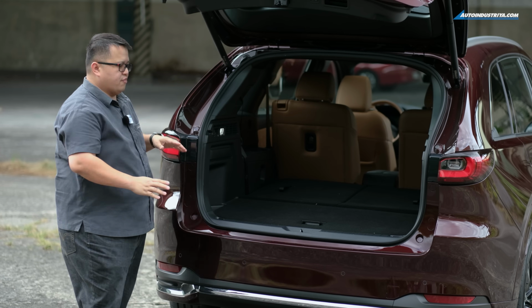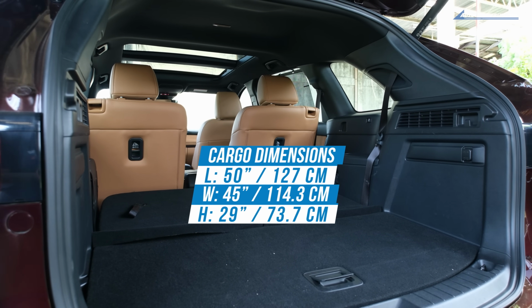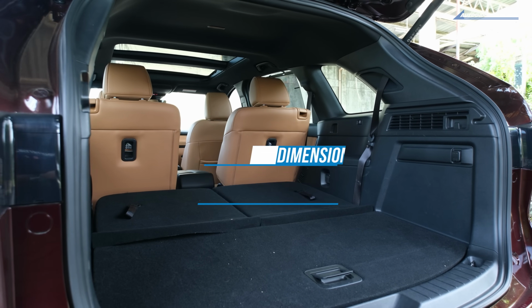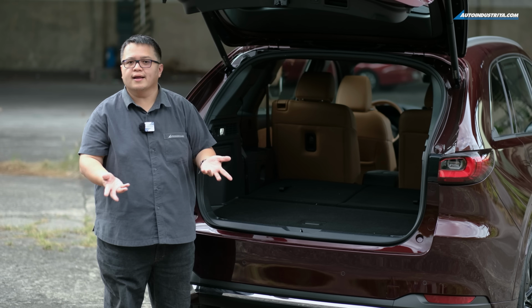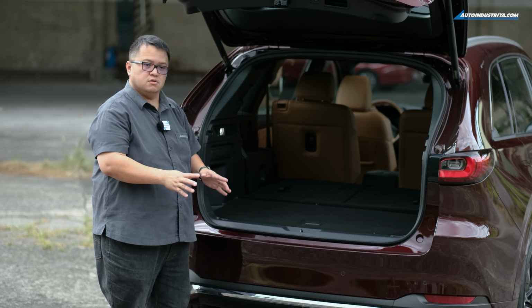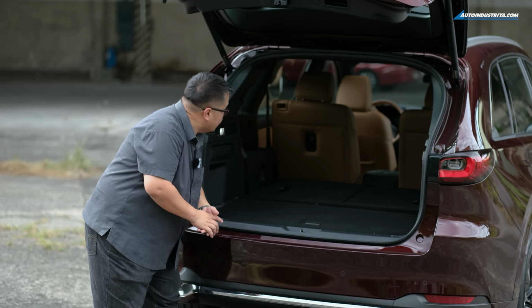And when you do that, the space goes up to around 50 inches, and then the width there is about, I think, 45. The height is about 29 inches overall. It's just kind of surprising that Mazda didn't put in a power system to be able to do that. I mean, again, this is their flagship. We would have expected that they would have gone for something a bit more motorized in some of the things here. You do have hooks here, 12-volt outlet here, light over here, nothing up top.